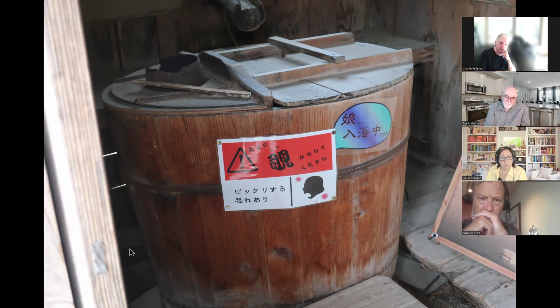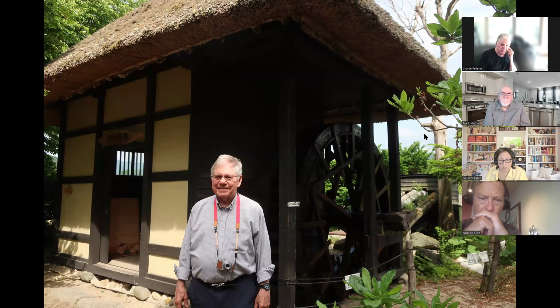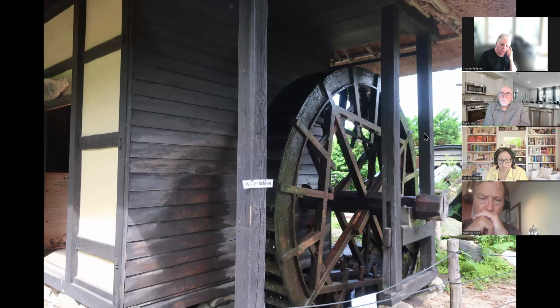It's a water tank, and it's a bath, actually. This is a bath being fed by this spring. And you see they had a more modern pump to pump the well water out. So you want to take a bath, you come out and pump it in here, and you put the coals in the bottom, heat the water. This is the building, had a water wheel running here.